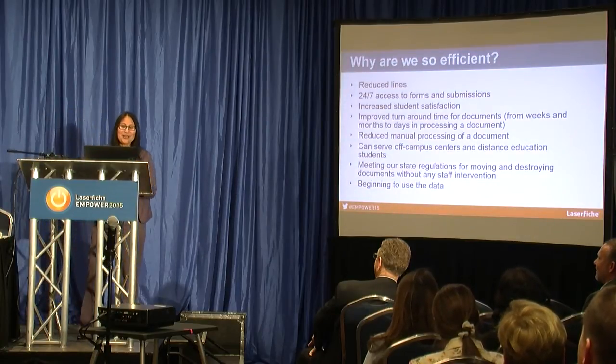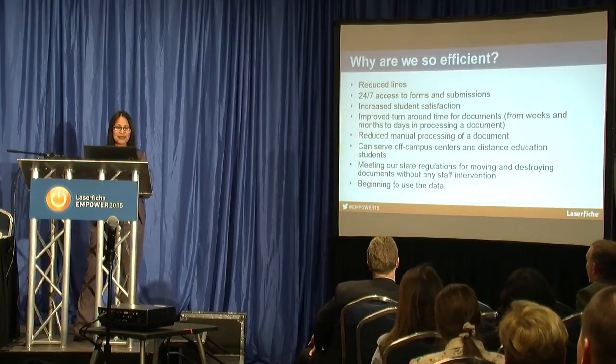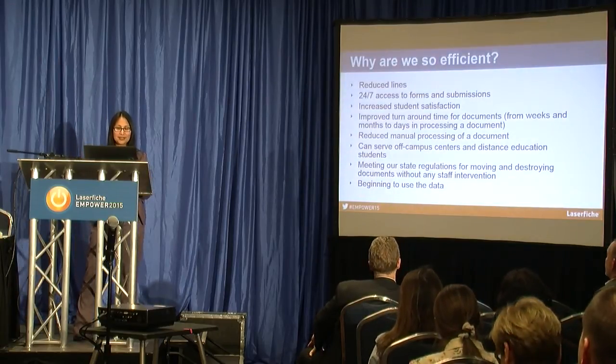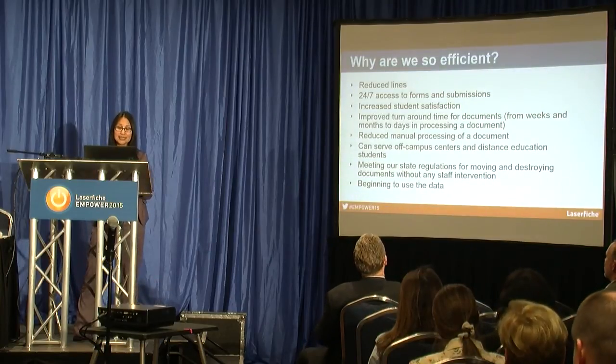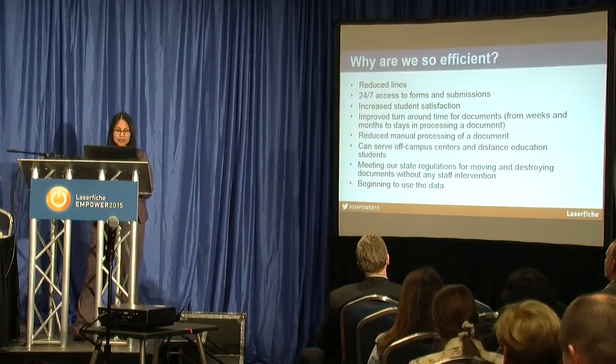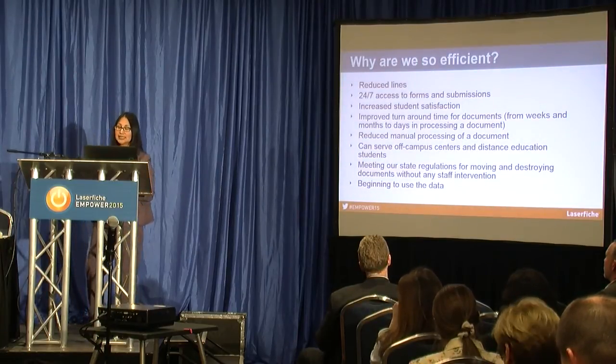So 24-hour access to forms and submissions increased student satisfaction. Our turnaround has improved for documents from weeks and months, in some cases, to days. Reduced manual processing of a document. We can now serve our off-campus centers in distance ed.